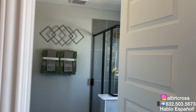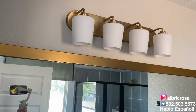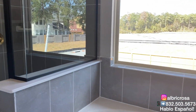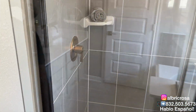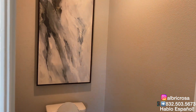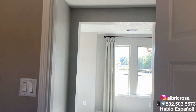Now walking into the master bathroom. Double sinks. And again, those gold accents on those fixtures, even on the light fixtures. Here we have tub and shower separated, and the shower being a walk-in. Oh. One thing about me, I love walk-in showers. They're so nice and convenient. So that was a master bedroom.